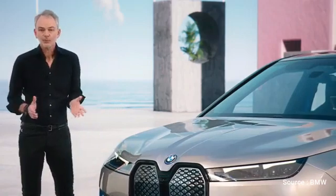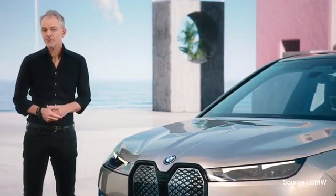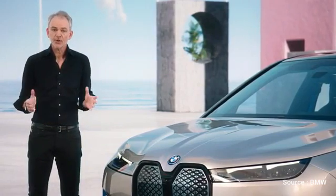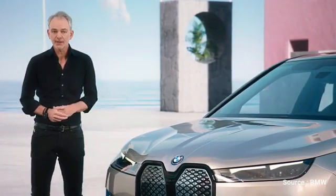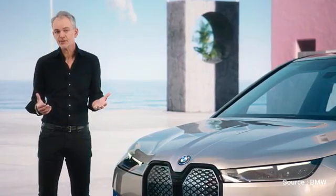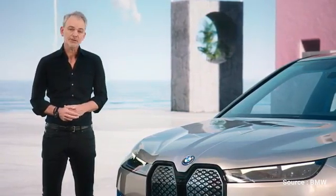So with all of this, we believe the iX is much more than a new electric vehicle from BMW i. It is showing how we intend to make mobility more sustainable, more connected, but also easier to use and definitely much more human.